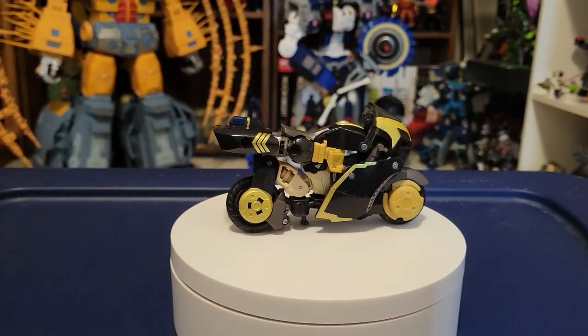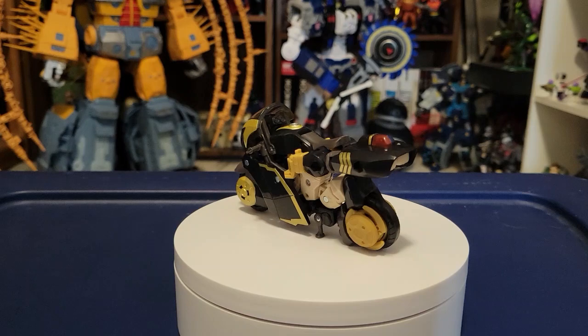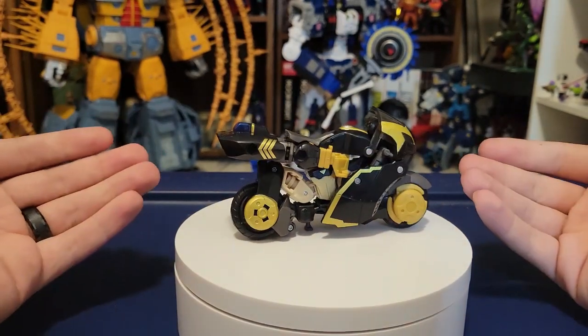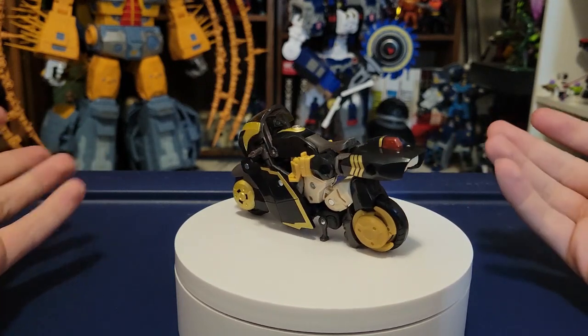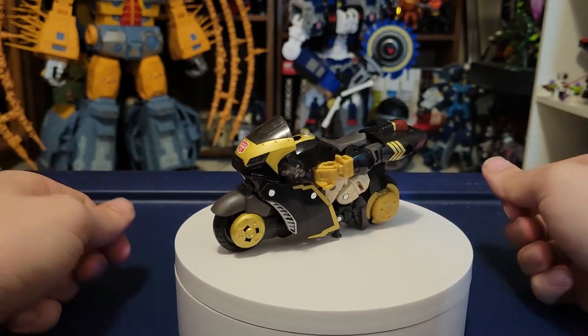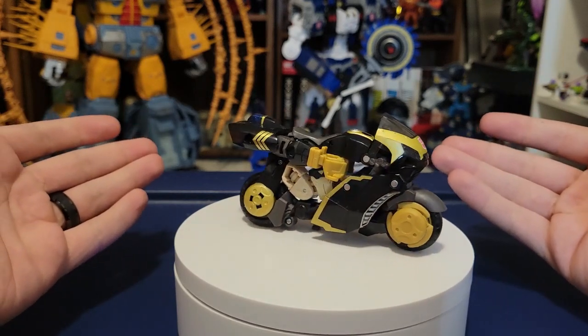Alright, and here's Legacy animated Prowl transformed up into his motorcycle mode. It's looking great. I like the way it looks.